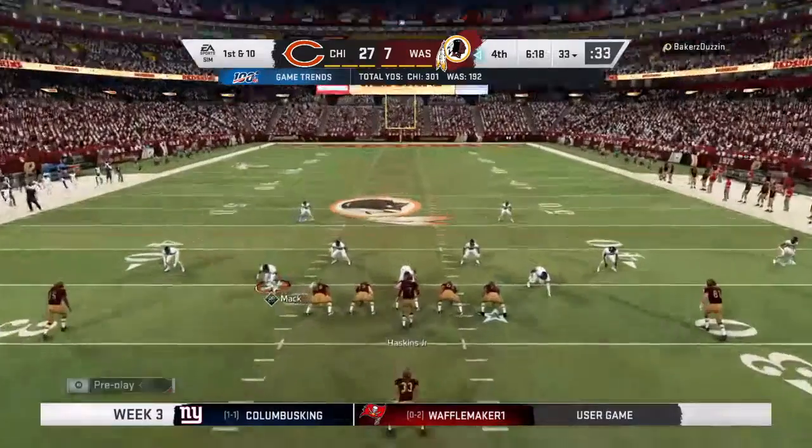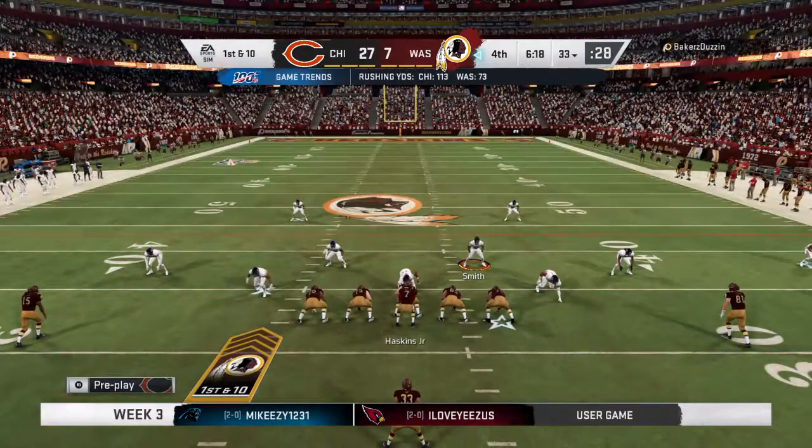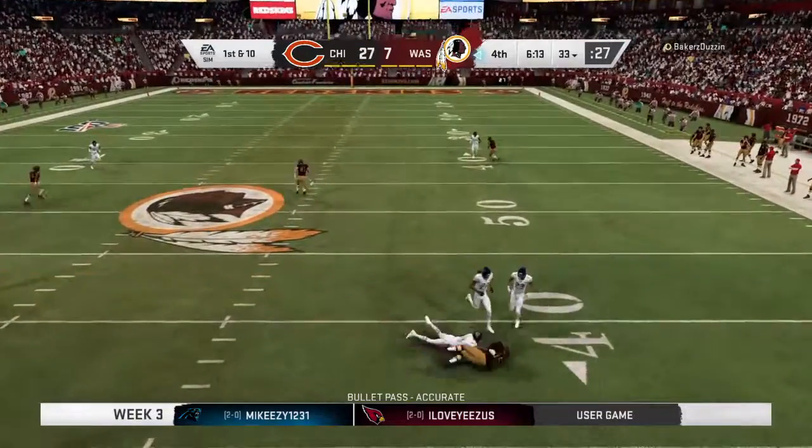The offense is back out there at the line, ready for their next drive. And last time wasn't pretty: one play and an interception. We'll see if they can do better. I want to see if they want to go ahead and throw the ball again on this drive after what happened on the last one.